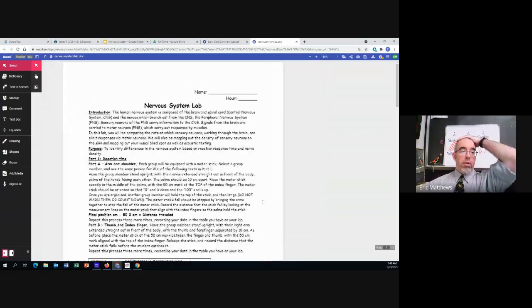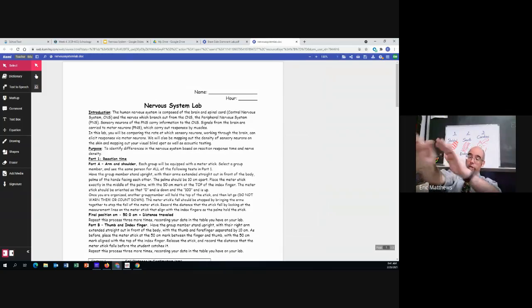Now, the nervous system lab is going to have you doing 4 different parts. The first part will be measuring you and a partner's reaction time. And we're going to measure 2 different ones. From the shoulder to the arm, closing your hand like this to catch something, and the thumb and index finger where you just have to do this.